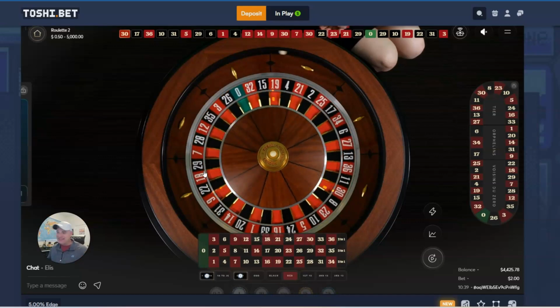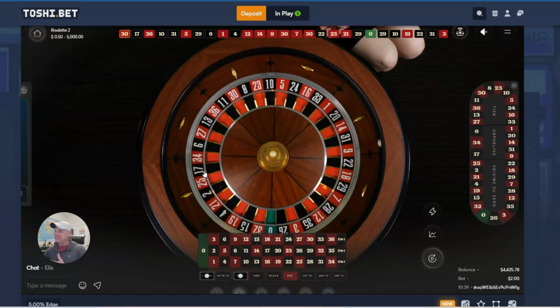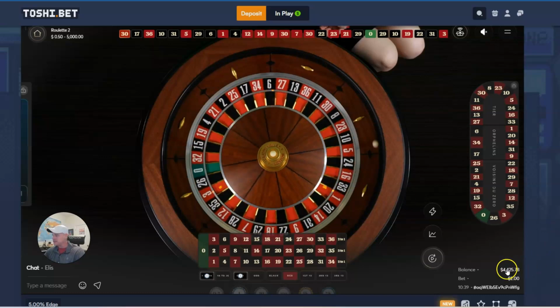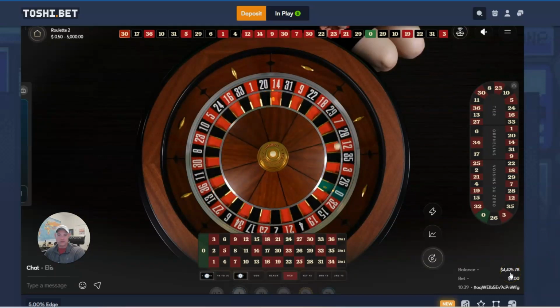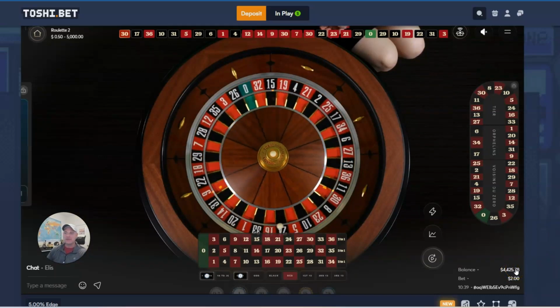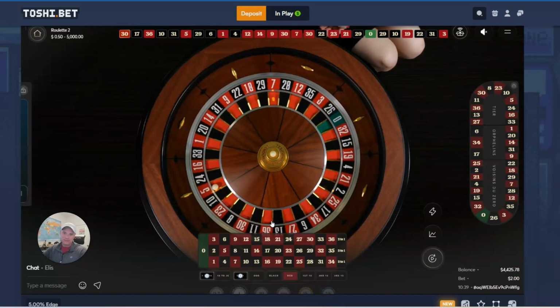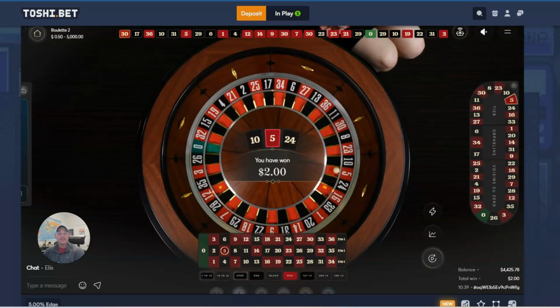And then the final comment, hey man, enjoy the game. It is awesome. This is a super fun game to play, and you can make some decent money. And as you can see, I'm at 4,425. It's a little bit of a combination of some other betting, but 90% of this money is all based right here playing on roulette.